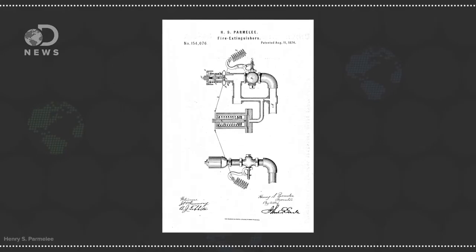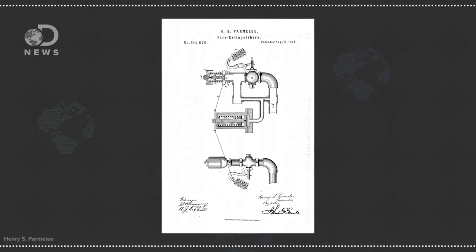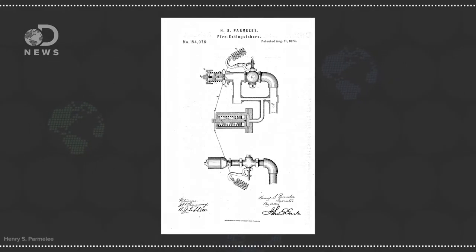In the 19th century, textile mills began installing perforated pipe systems, which could manually be flooded with water to put out a fire before it got out of hand. Then, in 1872, the first automatic system was created and was perfected 2 years later by the owner of a piano factory named H.S. Parmalee. The system used heat-activated material that released the tension on a spring, allowing water to flow through the pipe.